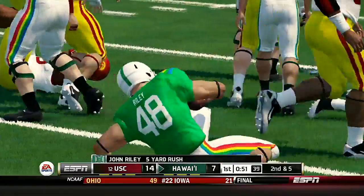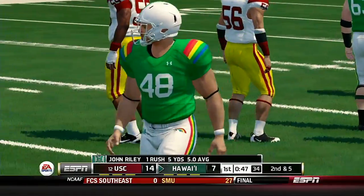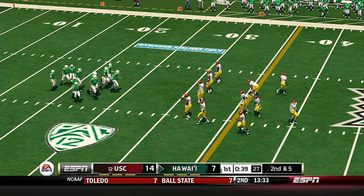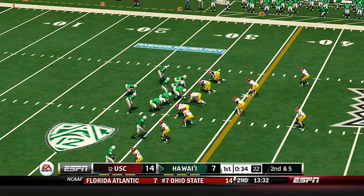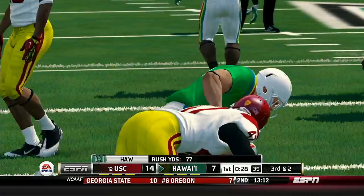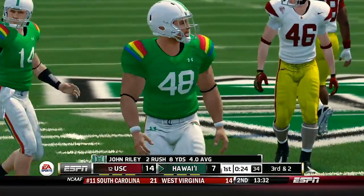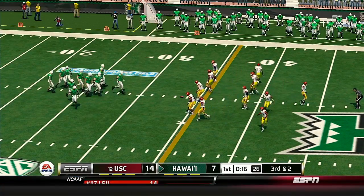Nice run there. Riley comes away with 5 there on the option to the fullback. That brings him second and 5. From their own 30-yard line, second down. And they make the stop at about the 33-yard line. A gain of 3 yards by the fullback. You won't break or bend this linebacker. He won't miss that tackle too often.